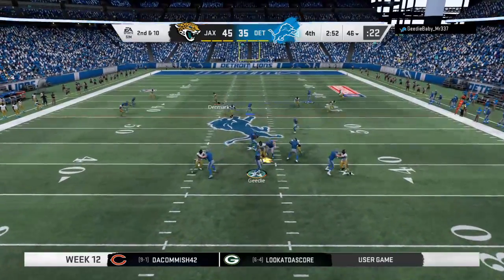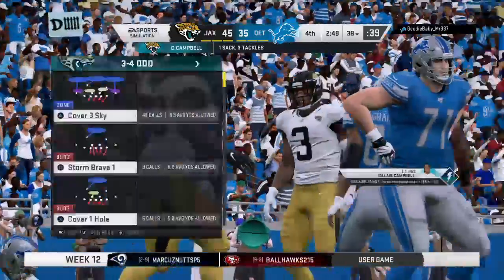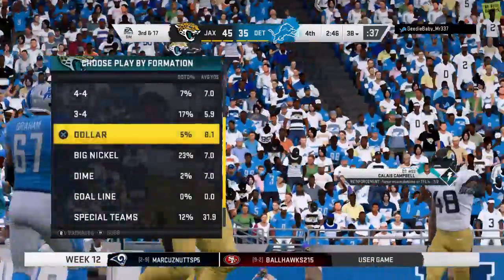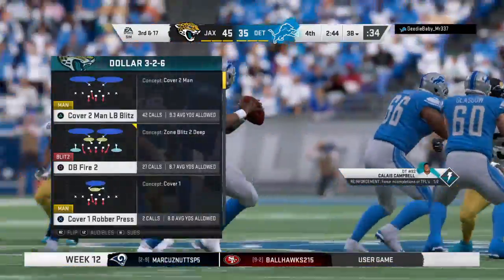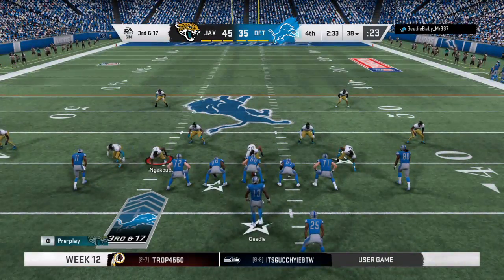They're going to look to throw. Nowhere to escape, and he goes down. Calais Campbell in there to get him, and that is sack number 6 now for him on the year. A 7-yard loss. Brings up 3rd down.